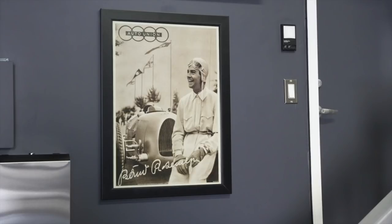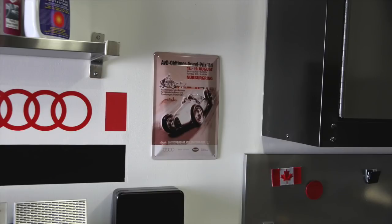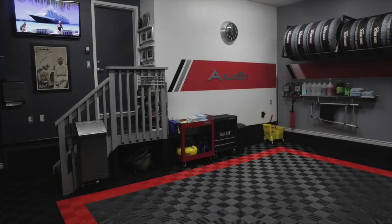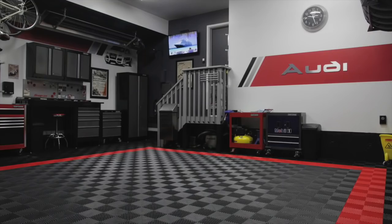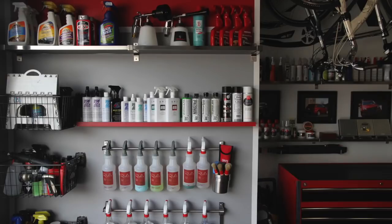But I also started finding some really cool Audi artwork on the internet, and I was finding frames for that, really giving it a European Audi flavor. You can see a few of those things. And I started removing some of the old decals just to sort of refine the design. I think it looked really good at this point. But I was also needing more storage.